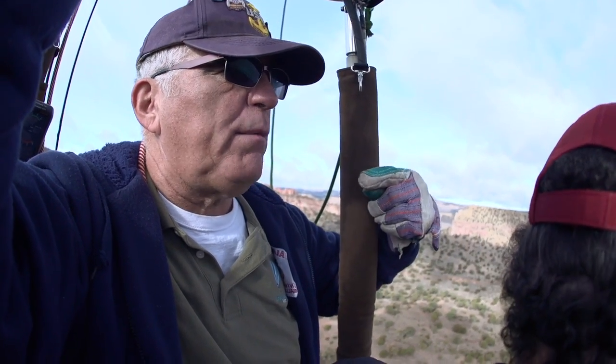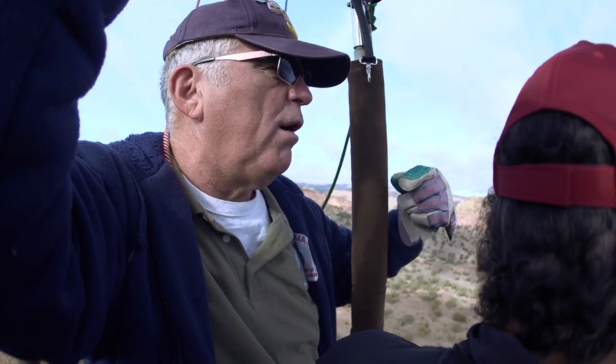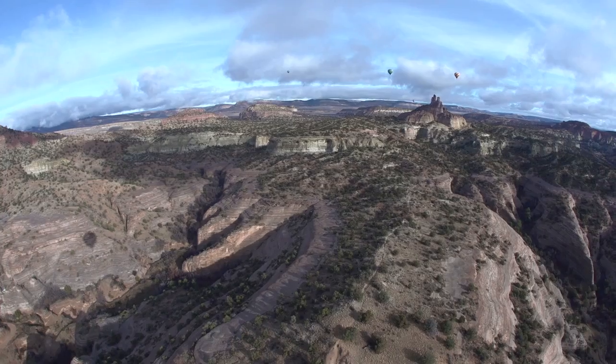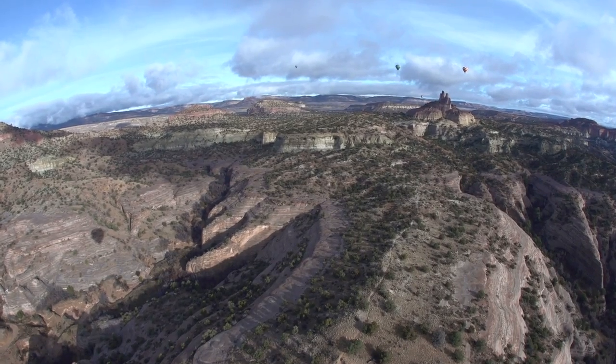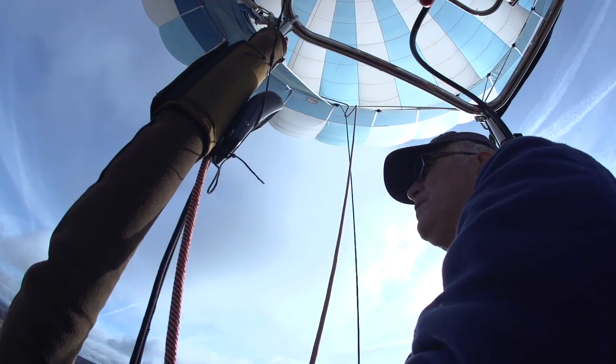The only time I would really look at my instruments was if I was worried about temperature, or if I was worried I was dropping too fast, I'd go over there and look. And I've got an audible set on mine, and at 400 feet per minute, it gives me a beep. Over Church Rock, and then we'll dive down.